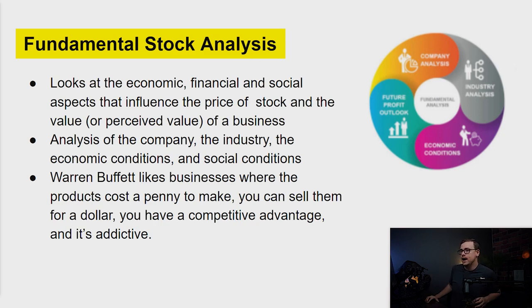So this looks at the economic, financial, and social aspects that influence the price of a stock and the value or perceived value of a business. And it involves the analysis of a company, the market that the company sells for, the industry, economic conditions, as well as social conditions. And Warren Buffett is a big fan of fundamental stock analysis.